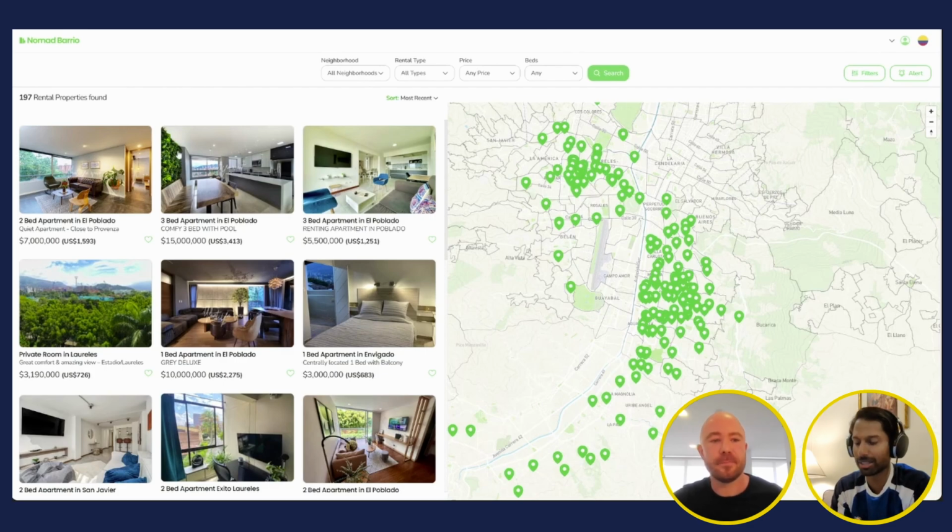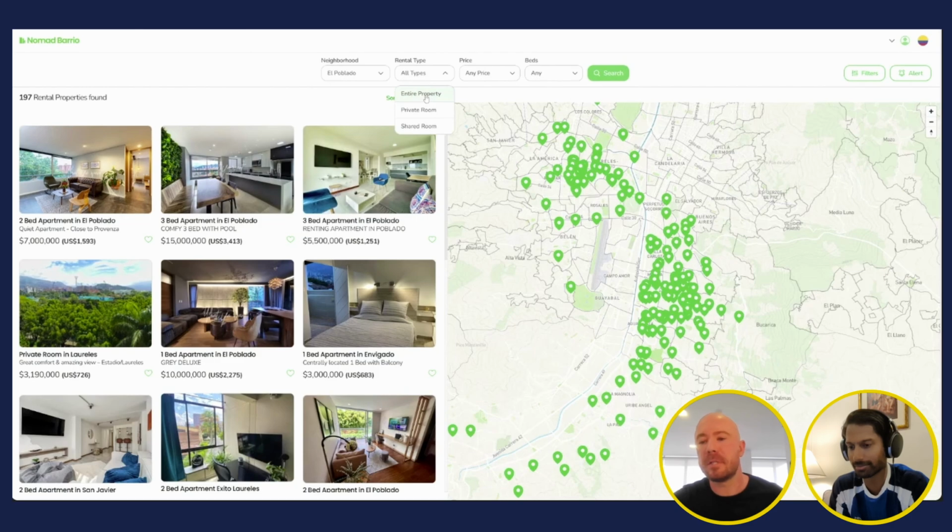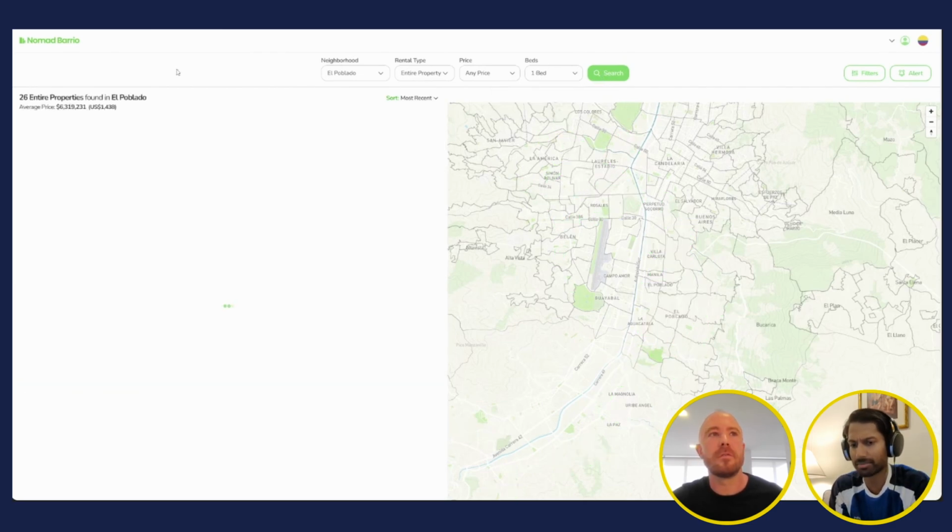Okay. I want something in Poblado, like basically everyone else. Entire property, or a room? Let's go for it. Treat yourself. Yeah, of course. I don't want to share a room. How many bedrooms would you like? One bed is enough, I'd say. Let's do a search for that.